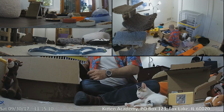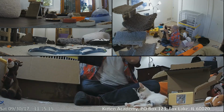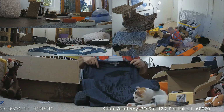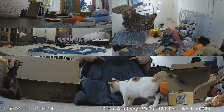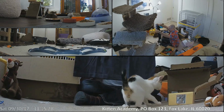Wow, so there's just a ton of stuff packed in here, as mentioned. Let's see what we got. Right on top, we have a large T-shirt that says it is a cat. It's a cat wearing a graduation hat, and it says, "I have no idea what I'm doing."